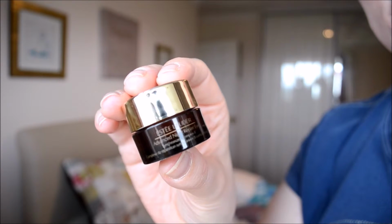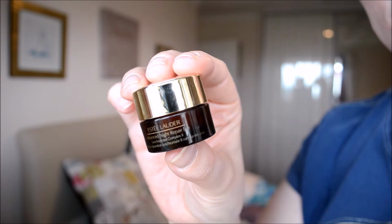Everything seems to be from Estee Lauder. This is not planned at all. I'm really sad about this going into my Empties box. So this is the Advanced Night Repair Eye sort of balm stuff, and I have scraped this pot clean. It's all gone. I've mentioned this in other videos, which I'll link down below.